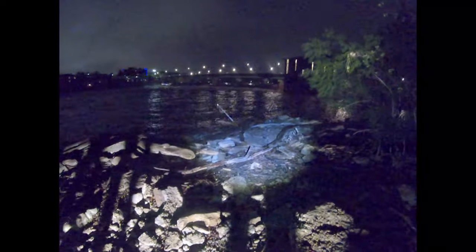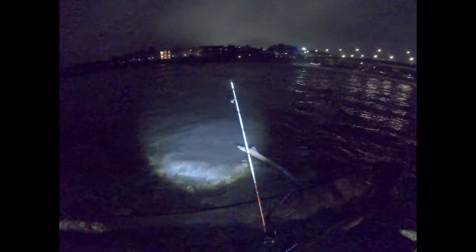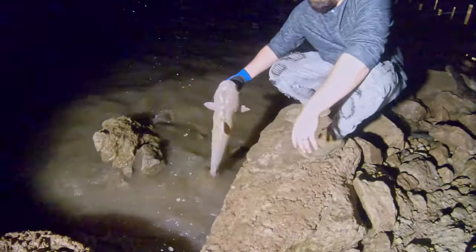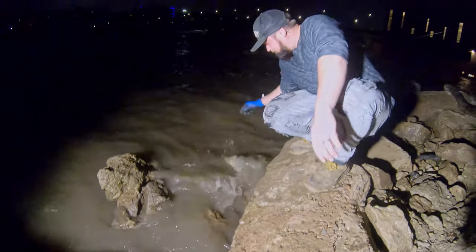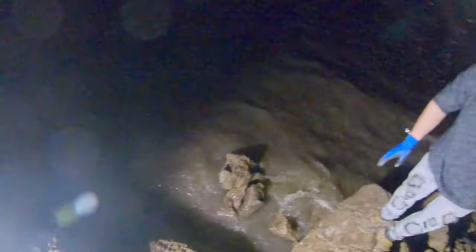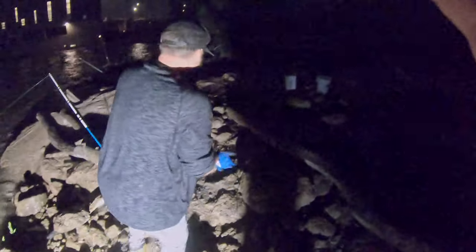Uh oh. No, it's just another pull over there. Alright, they're out tonight, you guys. This is what we're working with. I don't know if you can see that over there. That water is coming out like crazy. Well, let's get this guy back to the water now, huh? Come on, buddy. There he goes. Get some more. Let's do this.